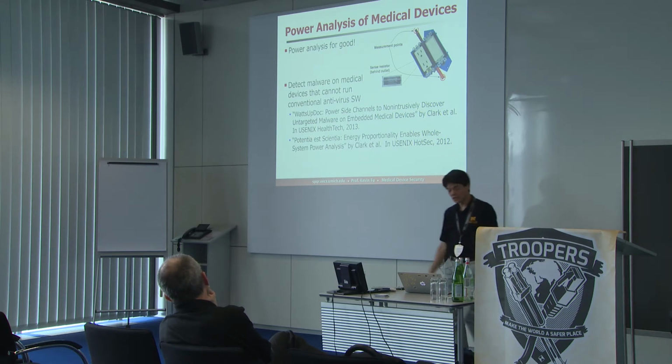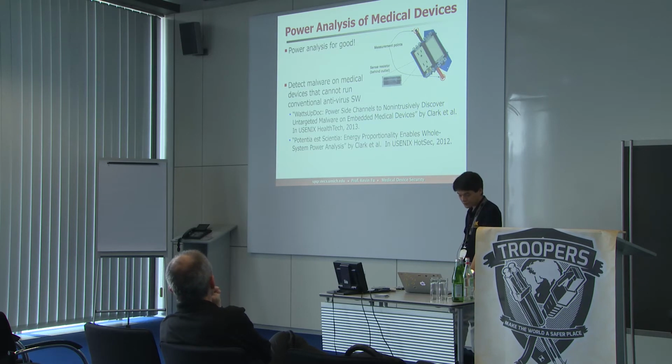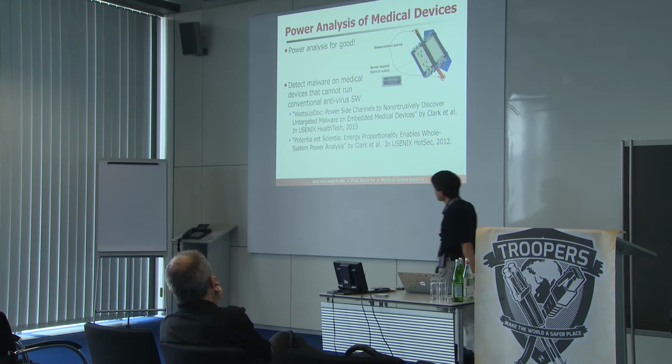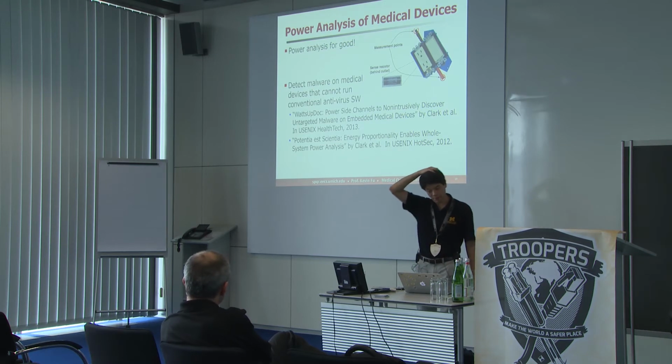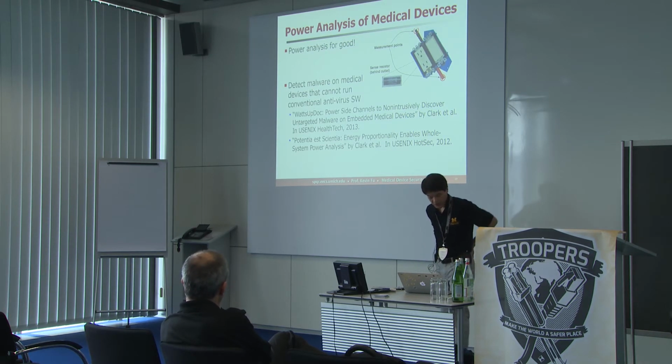The newer version was using a Raspberry Pi, but if you want to learn more about how to actually detect malware without having to change a single line of software, we've got a couple of publications up there that you can go look up, mainly from the Euno Health Tech venue.